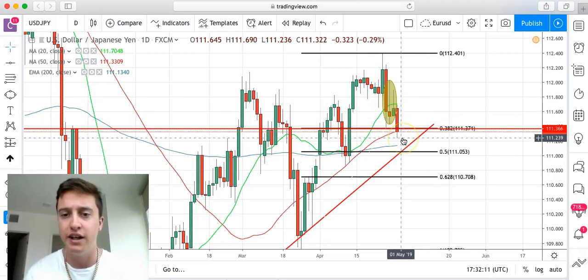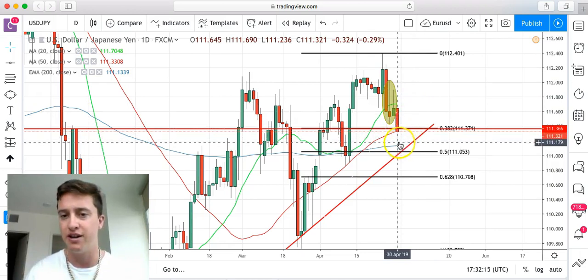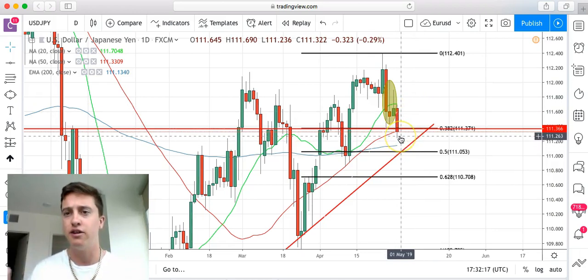It came all the way down here. I honestly think that it's going to break this zone and close right about here on today's candle. So at 2 p.m. today, in the next 4 hours, a new candle is going to open up to be exactly right. 3.5 hours from now, a new candle is going to appear on this chart.